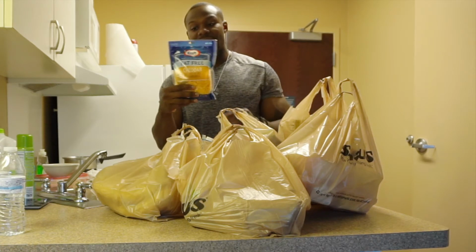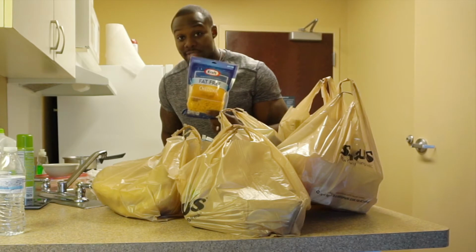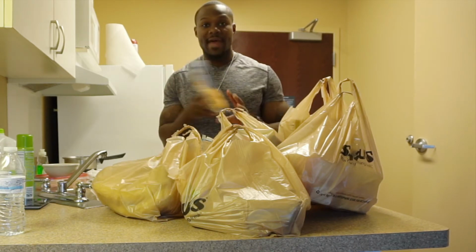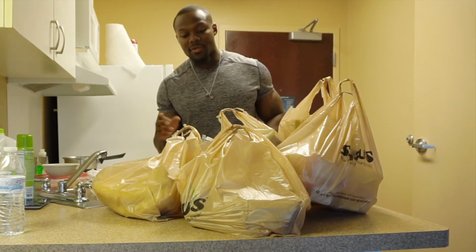This is also good for protein. It's your fat-free cheese. Each serving has 9 grams of protein. So when you need to get some protein in, resort to your fat-free cheese. No fats. It has 2 carbs per serving, but don't stress about the 2 carbs.